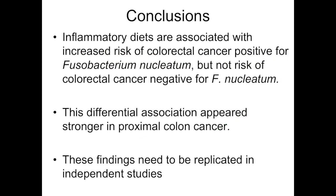The conclusion from our finding: the inflammatory diets are associated with increased risk of colorectal cancer positive for Fusobacterium nucleatum, but not risk of colorectal cancer negative for Fusobacterium nucleatum. And this differential association appeared stronger in proximal colon cancer. And these findings need to be replicated in independent studies. So we published this study as a first study, and no other study has been published on this topic yet, and this needs to be replicated.